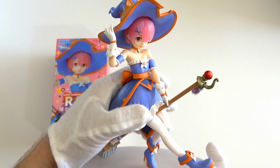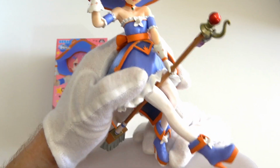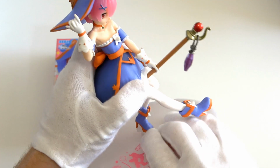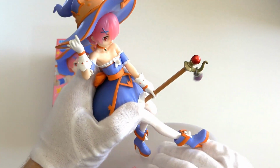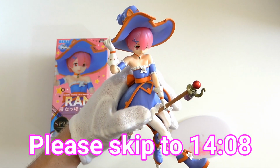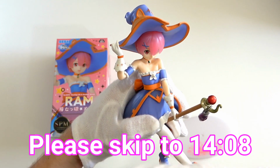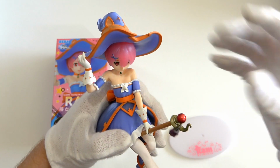I might give you, you know what, I'll give you all a very quick glimpse now. Let me take off the stand, okay? Oh, the things I do for love. Although this is actually kind of hard to get off now. There we go. Alright, if you don't want to see the pants, like a lot of you probably don't, please do skip to the time wherever it is at the bottom around here, wherever that may be. But until then, here we go.